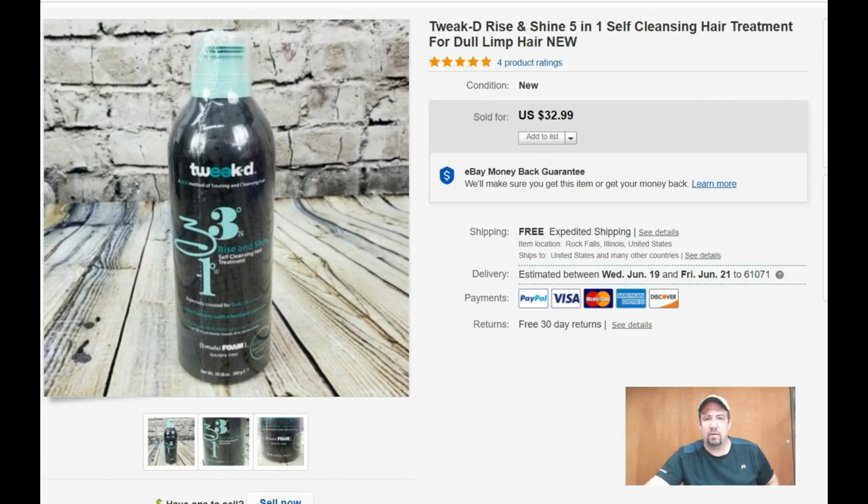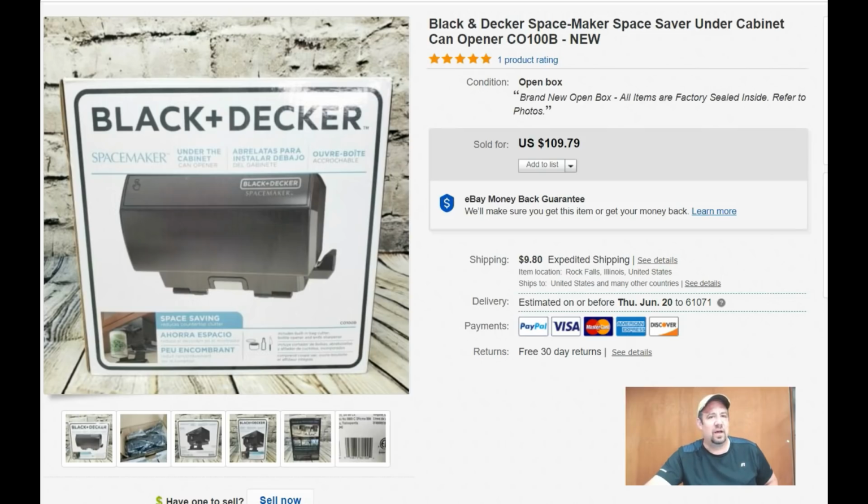There's some hair products I picked up. I picked up 2 different hair products, each for 50 cents a bottle. They're new sealed. This one sold, I think, the day I listed it, if not the next day, for $32.99. So really happy with that sale. This is an incredible ROI. This is a great sale. Probably my home run of the week.